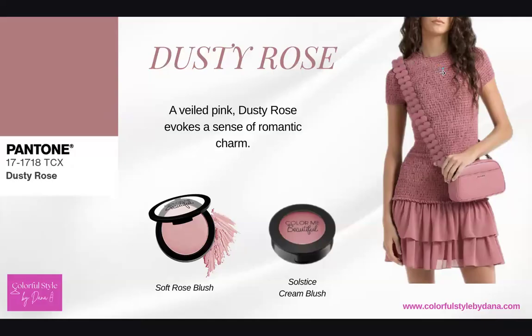It's definitely a cooler pink, but getting very close to neutral. Winters and springs are just far too bright of seasons. This would not look good at all on a winter or a spring. Autumns, it's not quite warm enough, so even though it's close, it's not quite there. So, two beautiful blushes that harmonize very well.